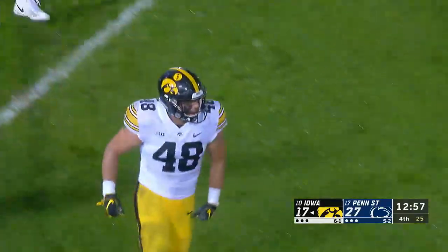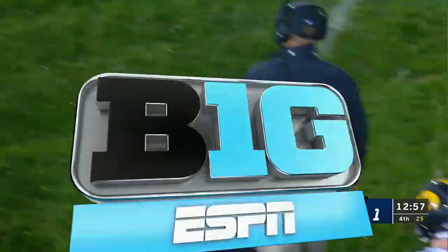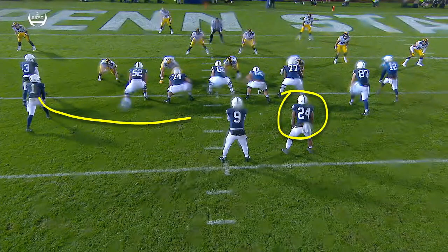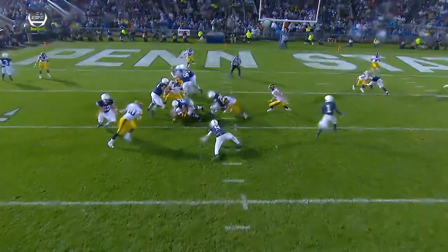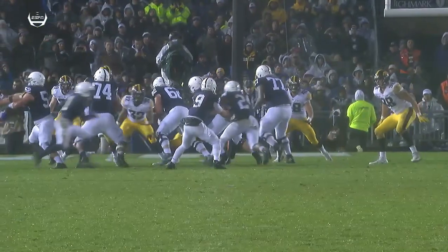Turnover at the worst possible time. The first Nittany Lions turnover of the game. Looks like they tried to get a little cute with Hamler coming this way, but this is between Sanders and McSorley. The exchange there never seemed to be right. But you see Sanders look back, and that's a costly turnover for Penn State.